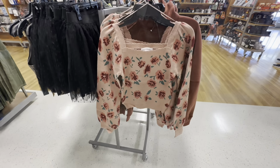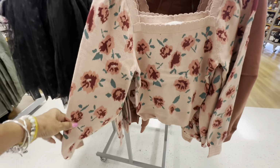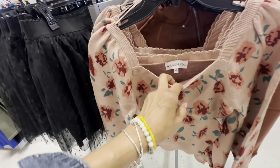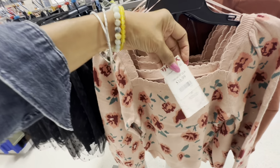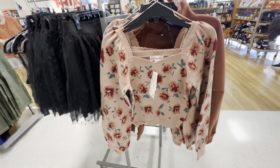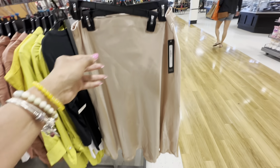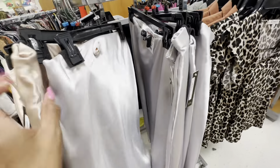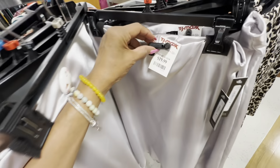I mean, they have some cute sweaters. If you like florals, square neck, long sleeve, puffy sleeve. This is Willow and Wind. $17. Oh, look at these skirts. I like this polyester skirt. Cute, right? They even have it in a grayish color. They are by Nicole Miller. $20.